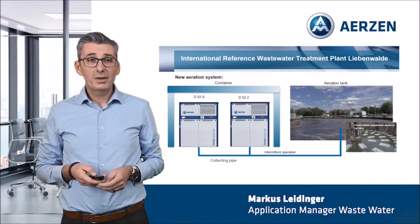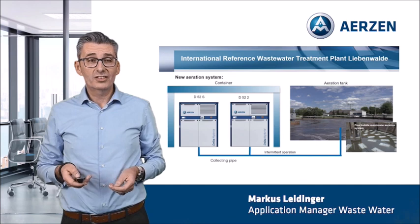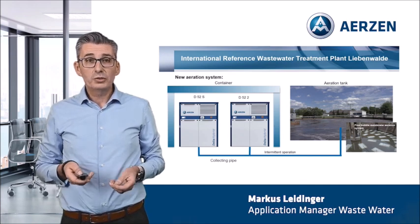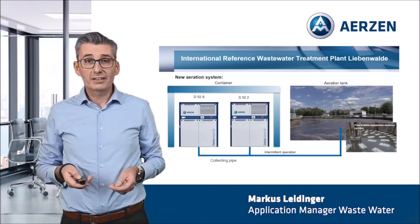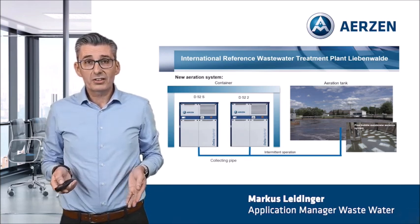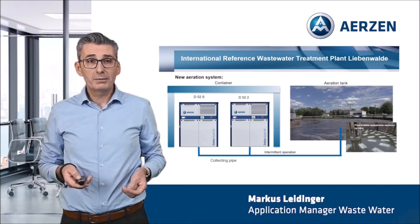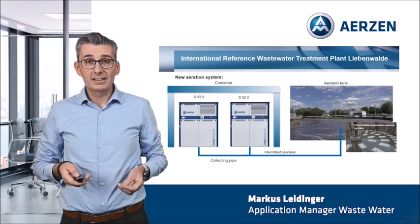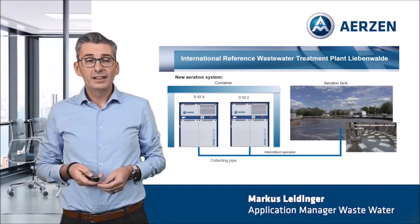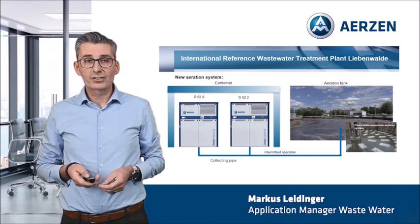So the customer decided for a completely new aeration system, which you can see in this slide. We placed 2 delta hybrid machines in a container solution as close as possible to the aeration basin. In this way, we avoided unnecessary pressure loss in the pipe systems. Via a collecting pipe, the air entered the aeration basin in intermittent operation. Inside of the basin, we have installed a fine bubble membrane aeration system.